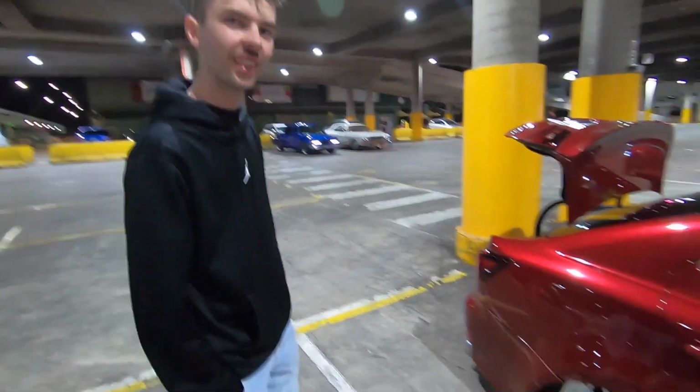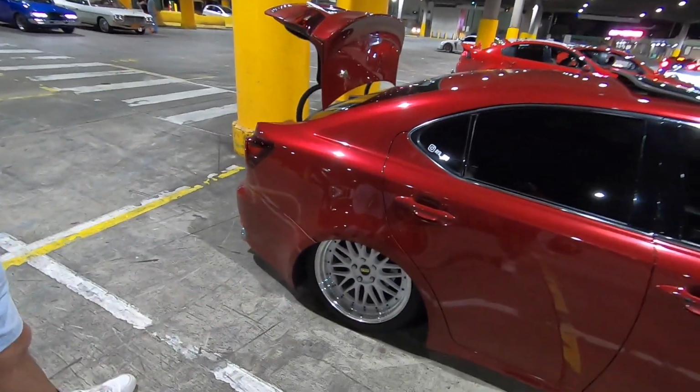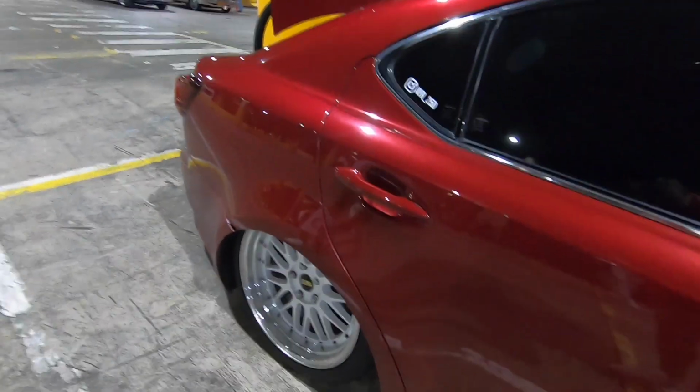Rep wheels, bro. A lot of people complain and talk crap about rep wheels, but honestly, they do the job. And I've been running reps my whole life. Yeah. Never had any issues. And these look absolutely beautiful. Yeah, and they really suit the car as well, man.